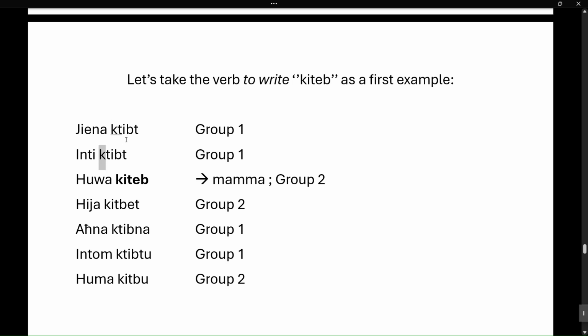KT, KT, KT, and KT. This is what defines group 1, starting with 2 consonants. Specifically, we take the first 2 consonants from the mamma. Ktibt, ktibt, ktibna, ktibtu. That's group 1. What's group 2?